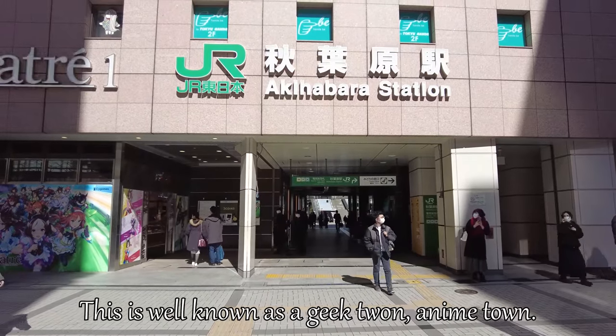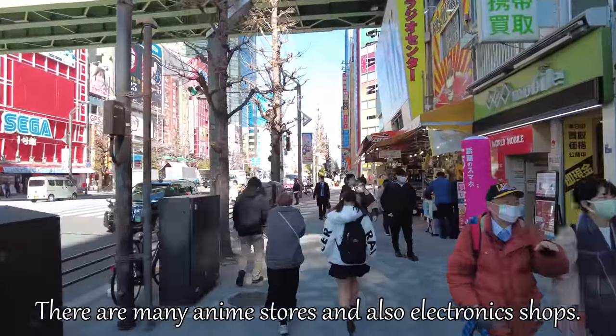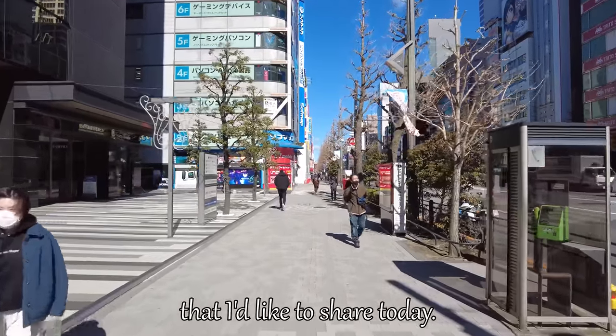So today, I came to Akihabara. This is well known as a geek town, anime town. There are many anime stores and also electronic shops. Walking about 10 minutes from the station, we can soon reach the shop that I'd like to share today.